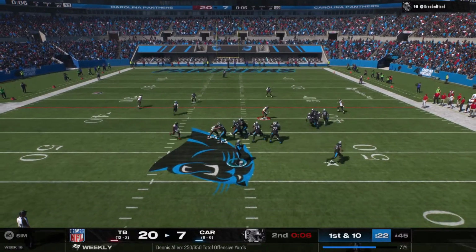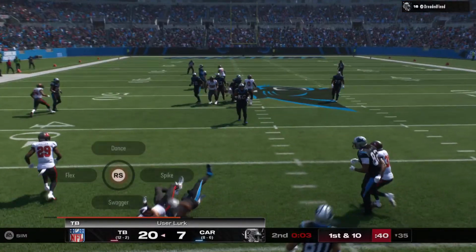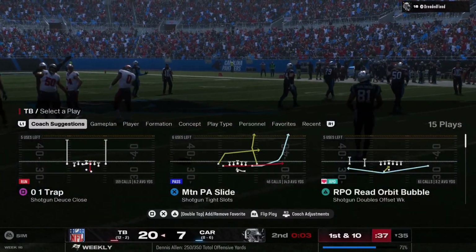Taking to the air on 1st down, it's another first half mistake. He's intercepted again, and the Buccaneers get the football back with minimal time to go in the half.